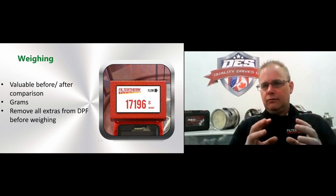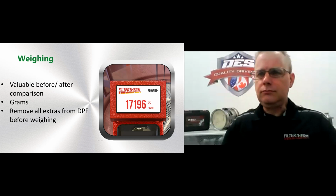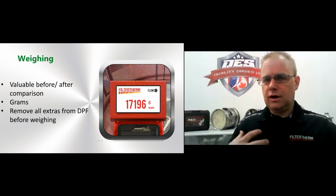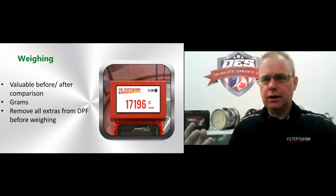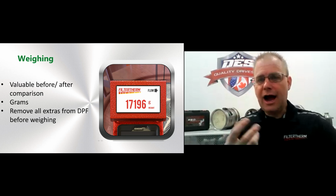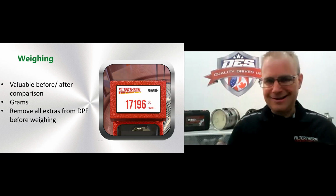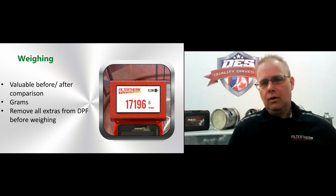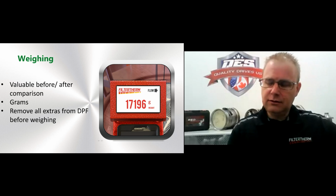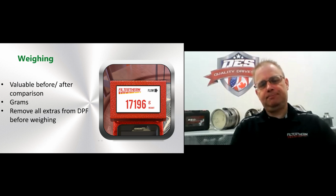So once we've tested the interior, we're going to weigh the filter. This is going to be a before and after comparison. So now we're taking our before. We're going to look to see later how much did we take out, and this gives us an idea how much is packed inside. Now there's not much soot and ash in there. It doesn't weigh a lot, so the industry usually measures this in grams.